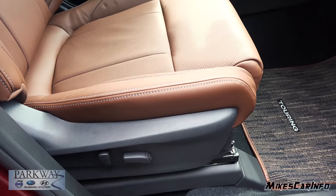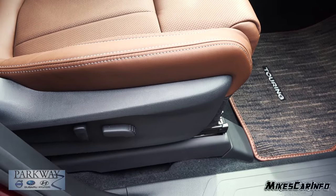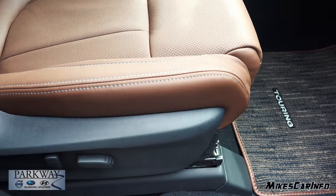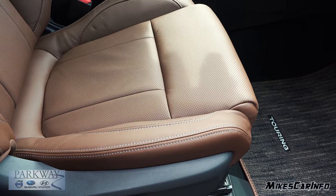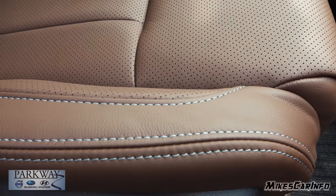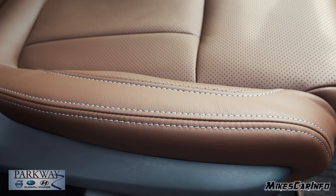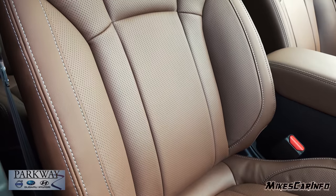So here's the power seat for the passenger. So the power seat goes back and forward and up and down, and then you tilt here. Now these are leather trimmed, heated and ventilated seats. You see the perforations there in the center portion, and then you have the more smooth texture here on the outside with the contrast stitching. Very comfortable seats. Subaru does a really good job with their seats.